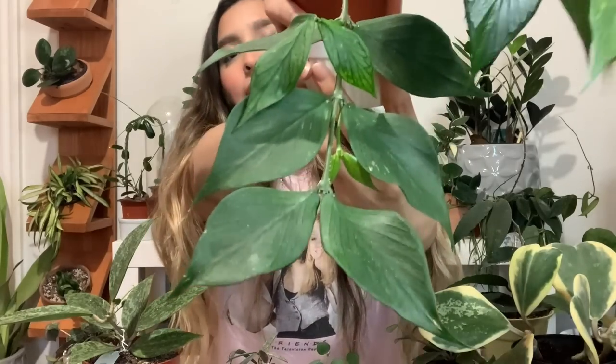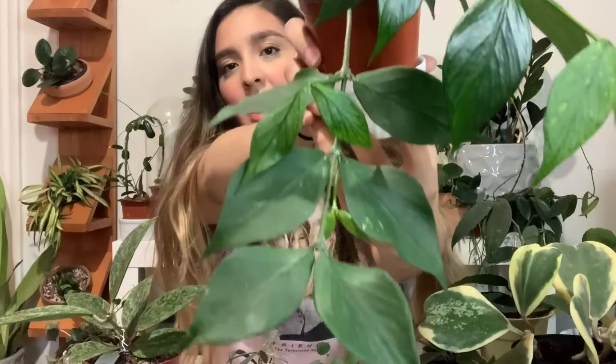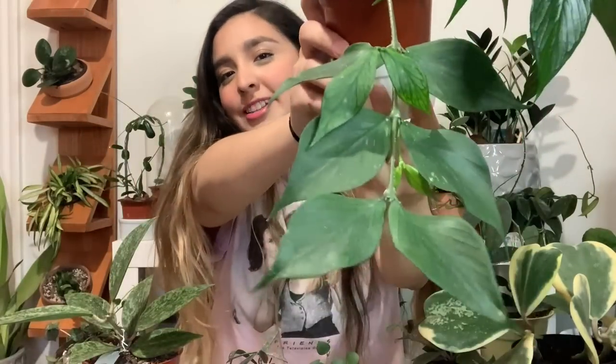It has veiny leaves and it's thin. It looks like a fishtail. That's why it's called a fishtail. I think it's also called a mermaid's tail. It has so many really fun names because it is so deserving of them. It's just so stunning and breathtaking. I love Hoya Polyneura.